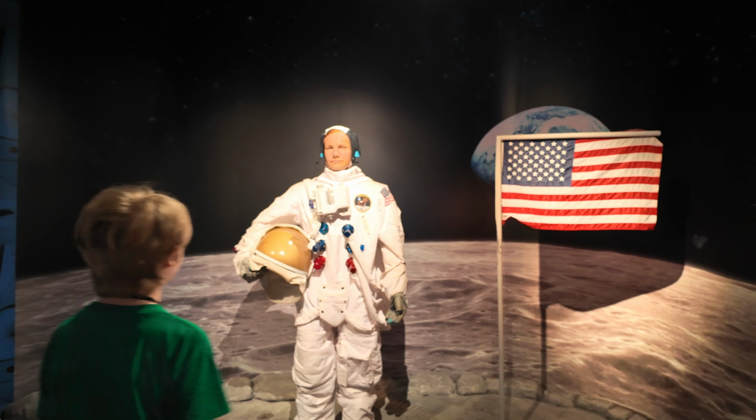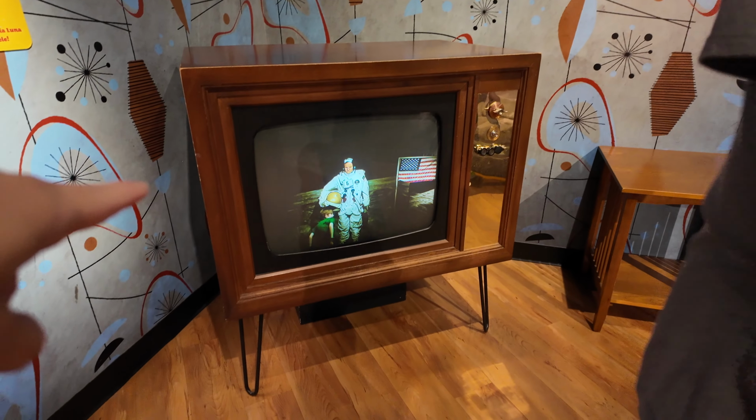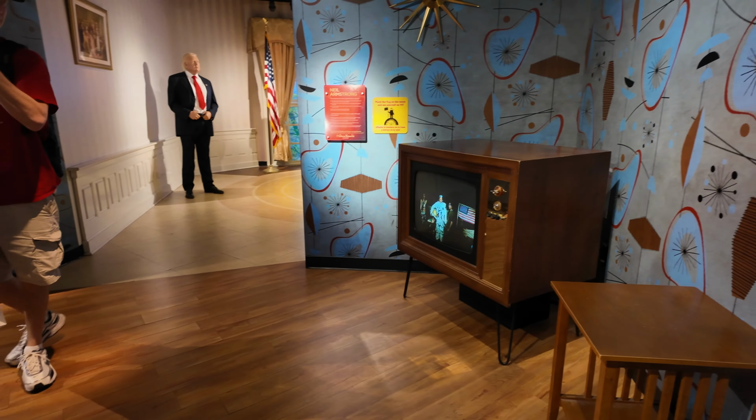Okay, here's the man on the moon. I don't know why the helmet came off. Dude, look, did you position that on purpose? Look, Logan, I see you. You're standing with the man on the moon. You ready? We come up here and you can see us on the TV, Dad.